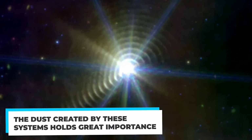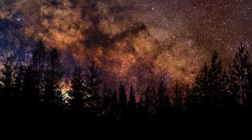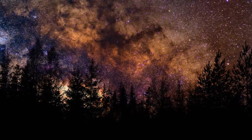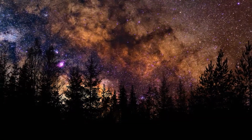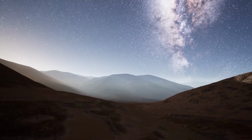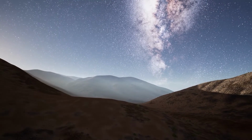What's more, the dust created by these systems holds great importance. A long time ago, astronomers were quick to dismiss the role dust played in the universe, but now we know just how important it is. Like we've seen with WR-140, these dust particles aren't just there for show. They point toward the existence of certain astrophysical phenomena. In our case, it was the result of two stars coming close to each other, the way we've been able to observe and study this process even more.